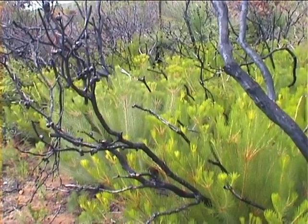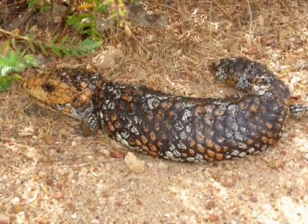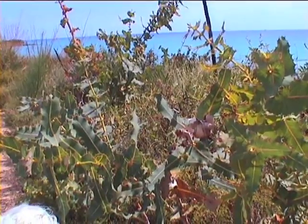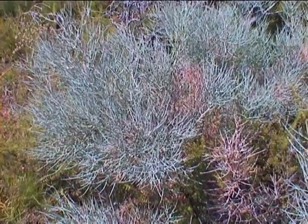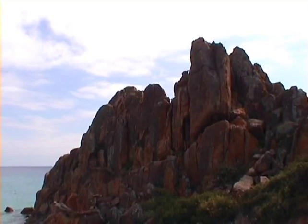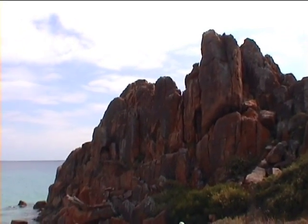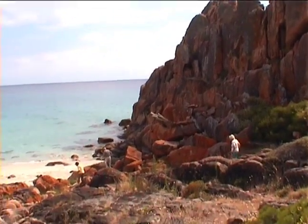The presence of a goanna on the track assured us that there was plenty of animal life here too. On reaching the rock, we spent some time climbing over its rugged surface before heading on to Meelup Beach.